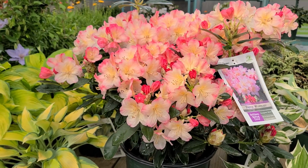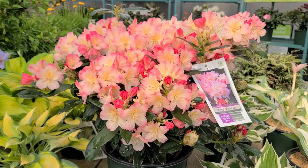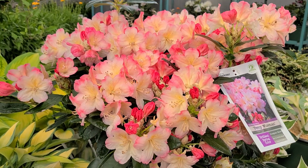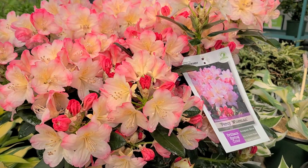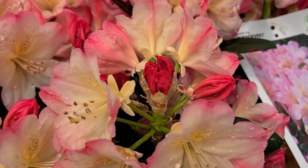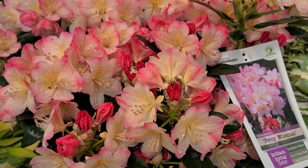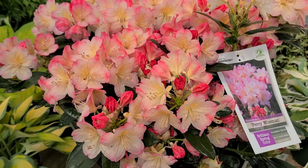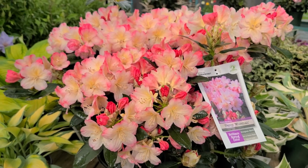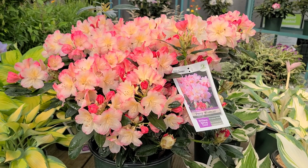Now this is a little compact growing one that only gets to about 3 to possibly 4 foot high, spreads out to be about the same wide, and in springtime, as you see, emerges with coral red buds that then open to this gorgeous peachy pink shading, and then eventually goes through to an almost completely cream color, all on a rounded plant that puts on a spectacular show.